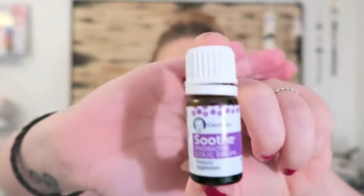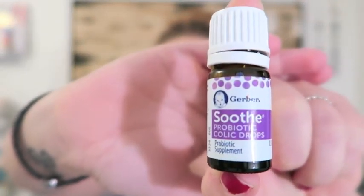I did some research, and we came across Gerber Soothe Drops. This is what they look like. They are Gerber Soothe Probiotic Colic Drops, and they are a probiotic supplement. You do 5 drops direct on your nipple if you're breastfeeding, or into a bottle if you're feeding via bottle, whether that's breast milk or formula, and you give it to them every day. Doesn't matter what time of the day that you give it to them, but you give it to them every day, and around day 3 or 4 you start to see a change, and boy do you see a change.